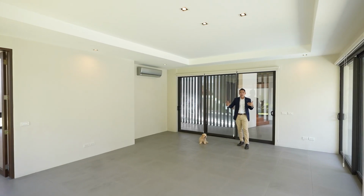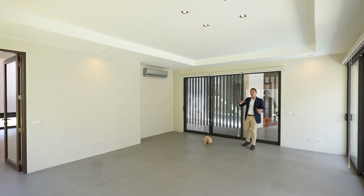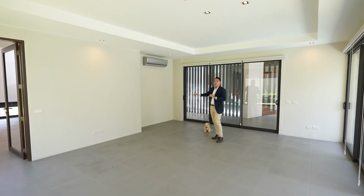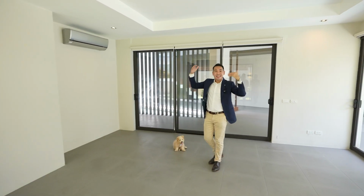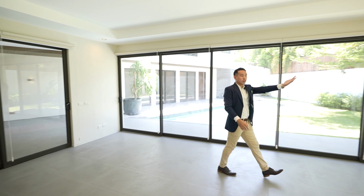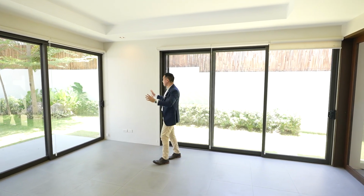So you see that you have an additional space over here where you can have your family on one side, guests here, or interchange them. And you also have a split type air conditioning unit here already. And you have glass all around covering three sides of the room. And you have access here towards the main hallway. You have access on this side towards the side garden. And on this side, you have access opening up to your main garden and swimming pool area.